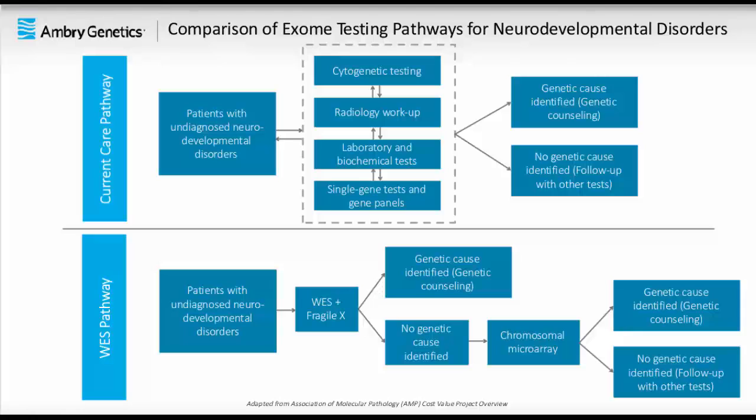So the overall cost model from the Association of Molecular Pathology just shows that there's potential to reduce the overall laboratory spending costs by performing whole exome sequencing upfront.